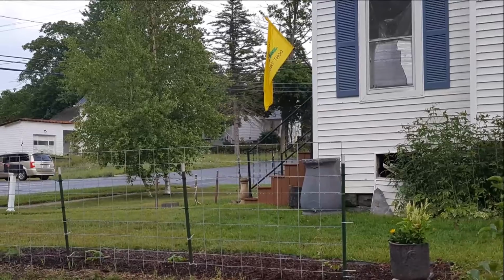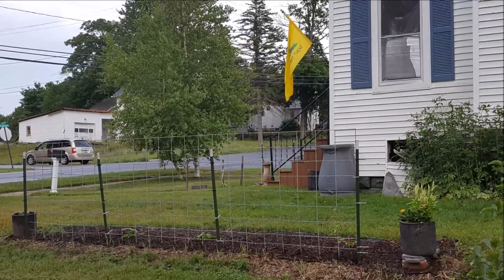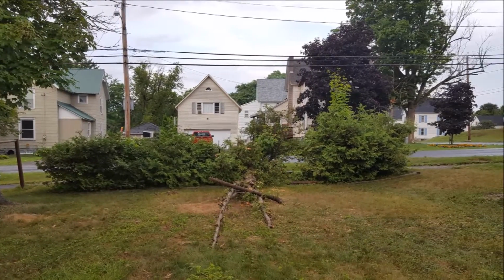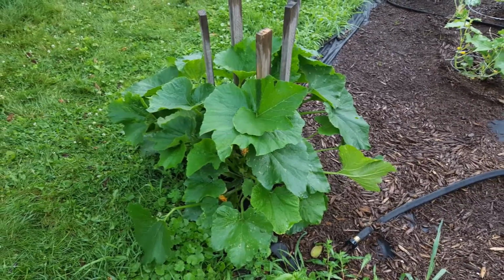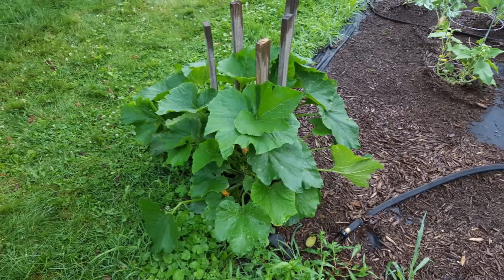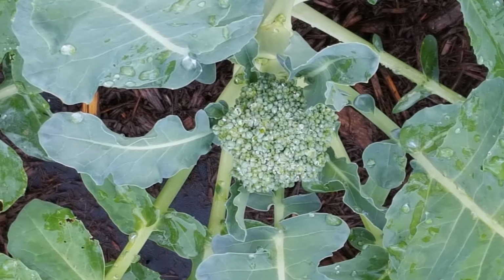Here's our new bed. I planted hollyhocks over here and some asparagus. We cut down our hedge this year. You can see we still have a little bit left to clean up. We've been getting tons of zucchini. Broccoli is looking amazing.